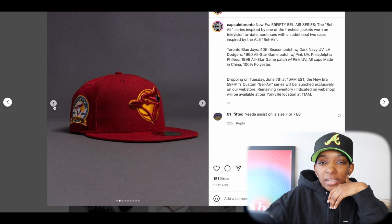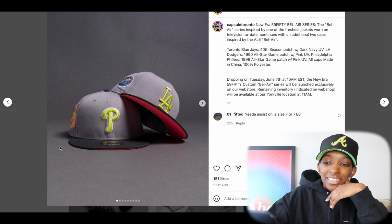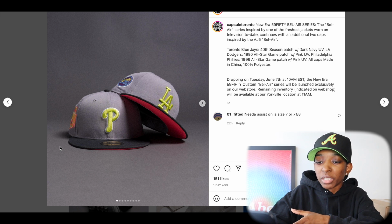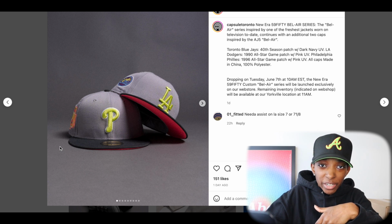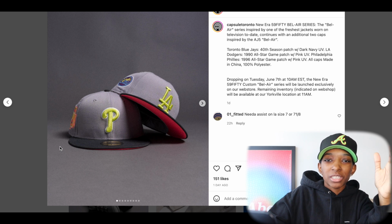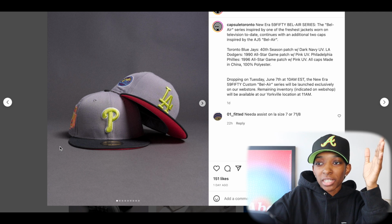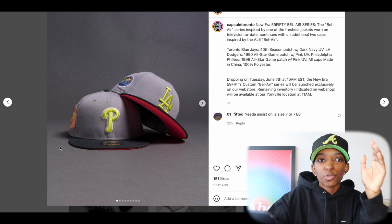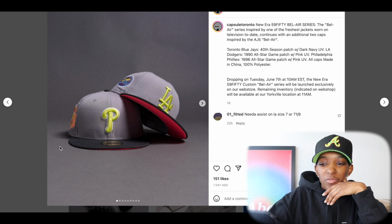The Phillies and the Dodgers are supposedly inspired by the Air Jordan 5 Bel Air. You know, reading the caption, I can see the connection because it's being told to me. If I was to just see these hats with somebody rocking the Bel Air 5s, I don't think I would know that that hat was inspired by those shoes. When I wear my Mag Park, that Off Noir joint from the Union Pack, if I wear that hat with those shoes, you can kind of tell that the colors are perfect together. I don't know that I get the same vibes from this.